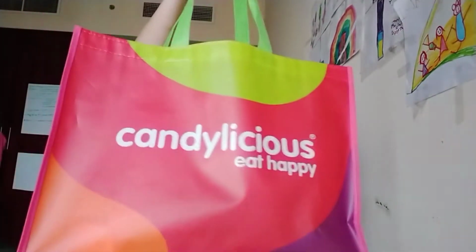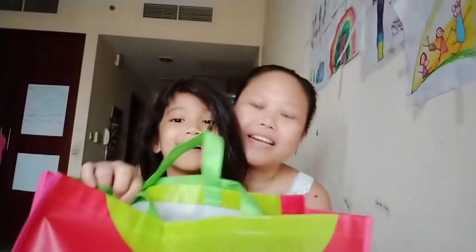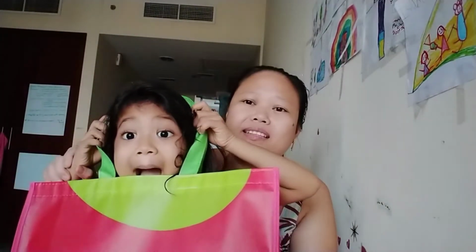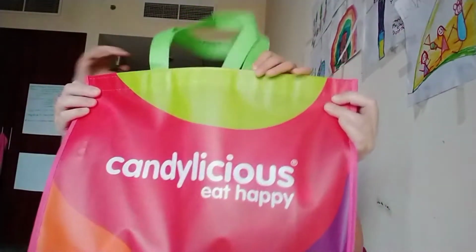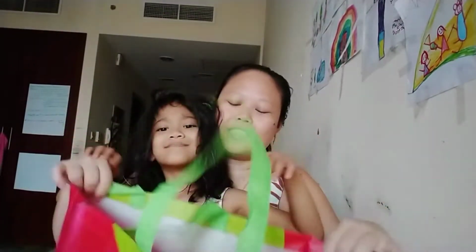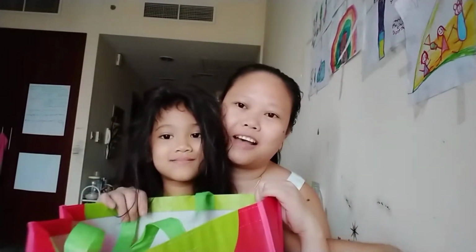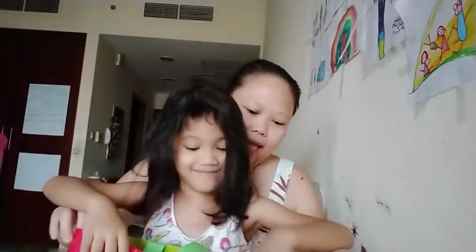Wait, so here, that's my way. This is Candylicious, and they really have nice packing. They're not using paper. Before, like 3 years back, they used to use paper. But now their packaging is very nice, which I can also use later on. See, it is reusable, and it's so big. I can use this if we go to the beach and put our stuff in it. So, double purpose. Okay, it's nice.